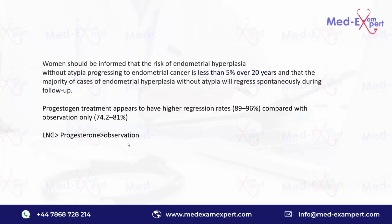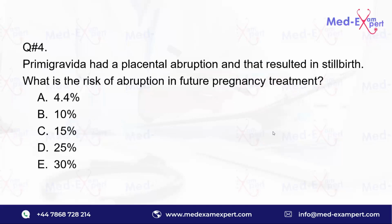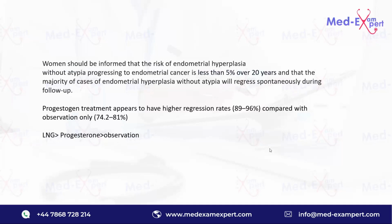If you are doing only observation without any active management, the chance of regression is only 40 to 50%. Whereas with progesterone therapy, the chance of regression goes up to 80%. And if you are using LNG, the chance of regression goes up to 90%, beyond 90% over the 5 year period. So is it clear to everyone? Yes, sir. Okay, very good.